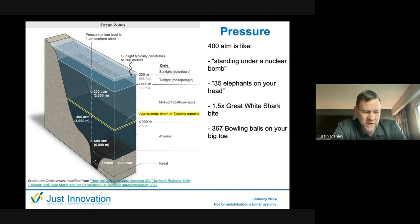And if you go into places like ChatGPT and ask it, what does 400 atmospheres feel like? After all the disclaimers about you should not do this, it's not safe, you see quotes like, it's like standing under a nuclear bomb or 35 elephants on your head. That's great. A little more precise, I did some math. It's about 1.5 times the pressure of a great white shark's bite. Or if you've got an average sized big toe, it's like 367 16-pound bowling balls, right? Point is, lots of pressure.